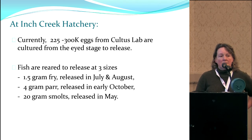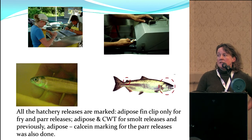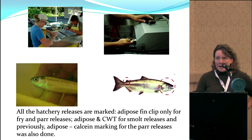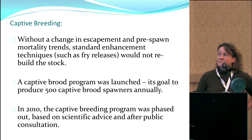We keep them from the eyed stage to release, and we have 3 different release strategies. A summer release of 1.5 gram fry, 4 gram parr in October, and we also release some of them as smolts. The fish are also all marked, of course: adipose fin clip for the fry and the parr, adipose and CWT for the smolts, and previously we actually used adipose and calcein marking for the parr releases.